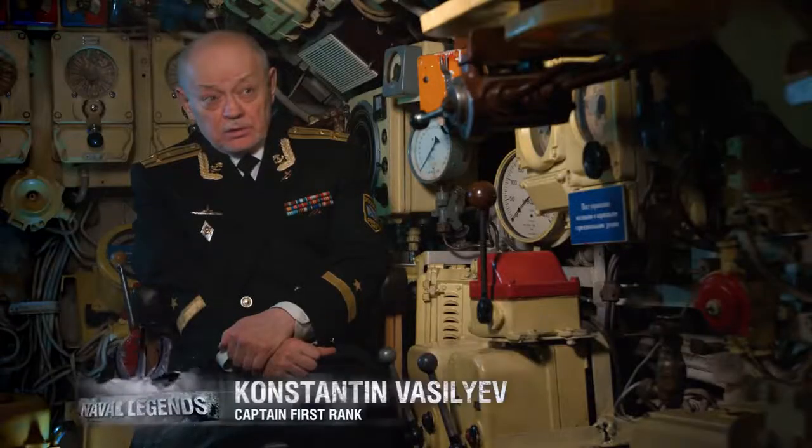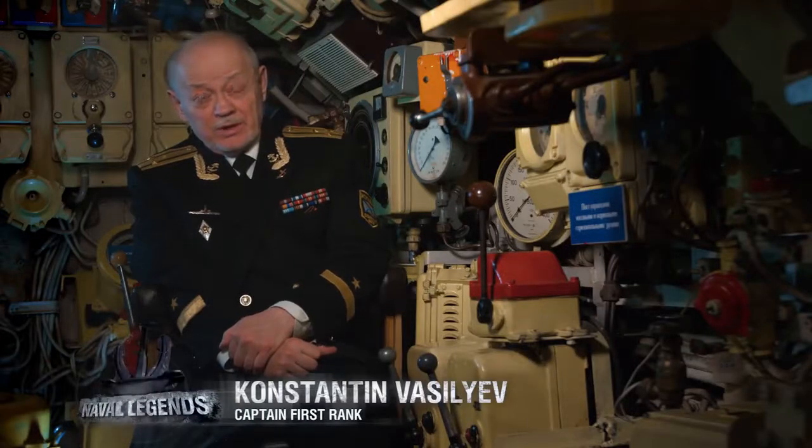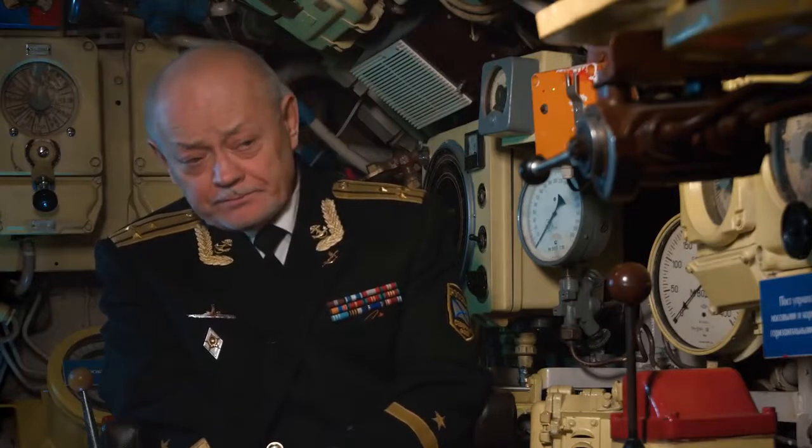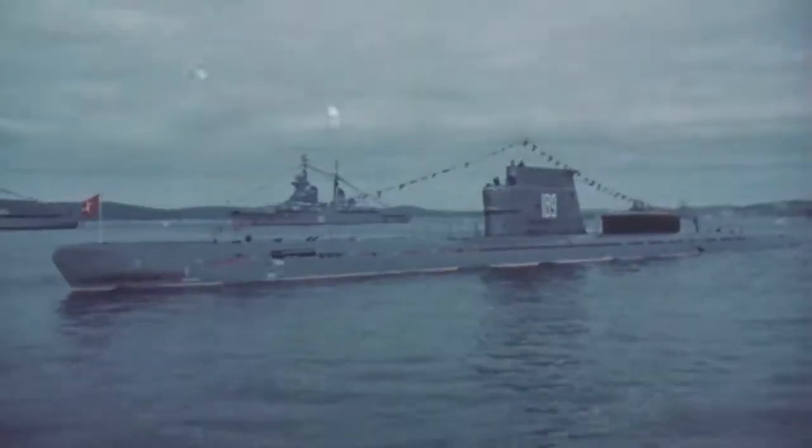The Navy needed the submarines of this project to head out to the ocean and oppose our potential adversaries at that time, including many countries that are our partners today. And the submarines accomplished their mission.